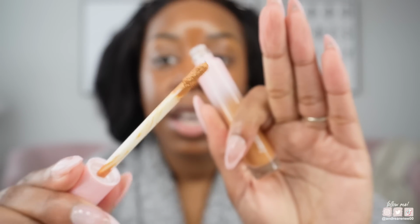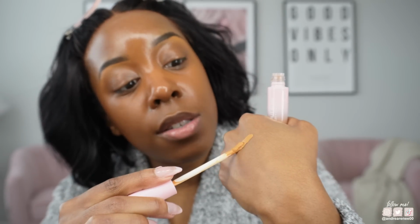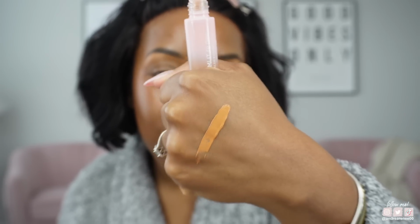So I got the shade 7, and I'm gonna show you guys the applicator. It's like a nice size flat doe foot applicator. We're gonna swatch on. Okay, this will be my first time swatching the concealer, so maybe, yeah, it's pretty orange. And I don't think I want this color. Let's still try it. So I'm gonna put some right here and right here. I mean, it might work. We'll see. I don't know, girl. It might be a good highlighting color. It's looking good right now.